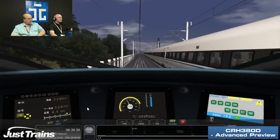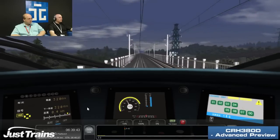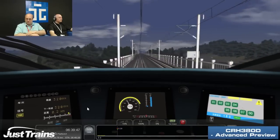So as I said, the sort of maximum speed this train can go is 380 km/h. In practice on the route, the maximum speed on the route is 350 km/h.